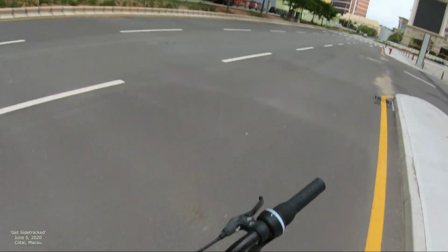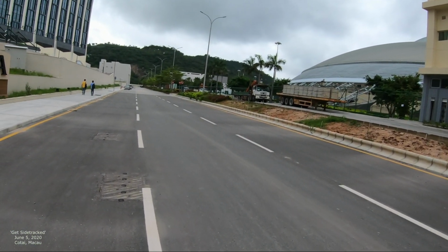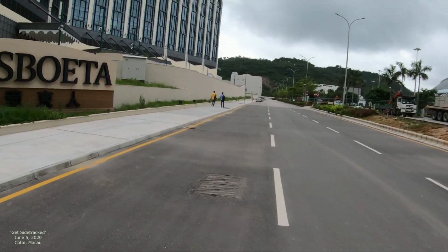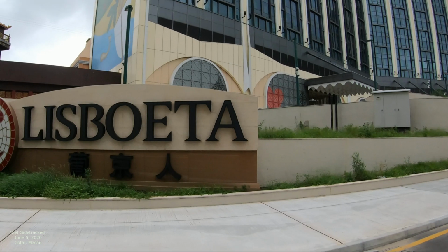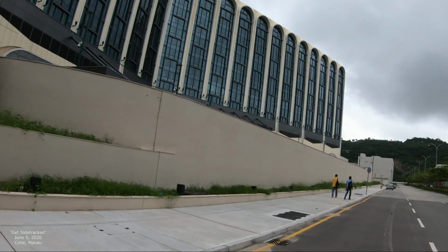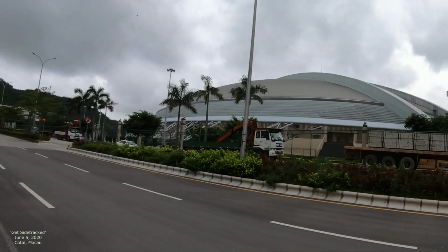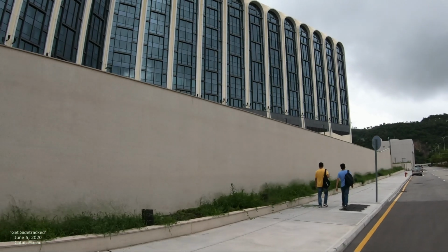So I'm on my bike today. And we are going to go down this empty road that will probably someday be filled with cars. But here in 2020, construction era, COVID era, it's fairly empty. We have the stadium over here, so it'll be interesting to see how everything connects later.